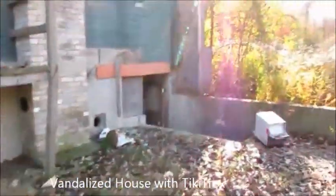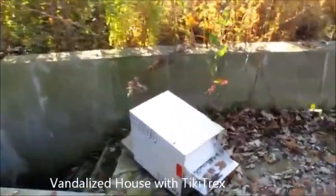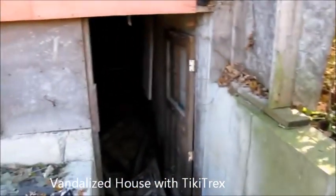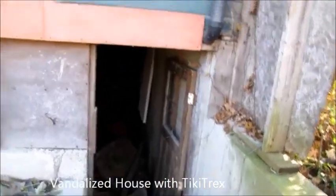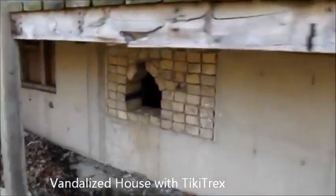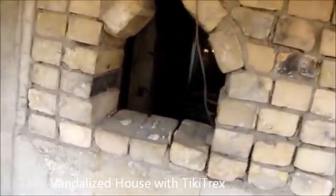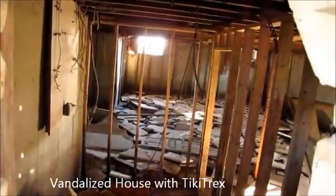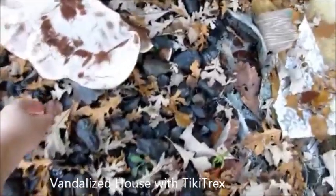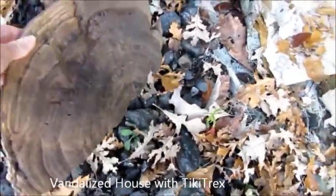Oh, there's even a basement entrance over here. Let's take a look at that. Looks like that was their mailbox. Well, it looks pretty junky under there. There's holes going into the foundation. Here's another one. Hole going through there. It's like a hard piece of fungus. It's heavy.